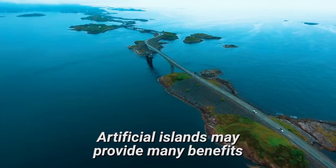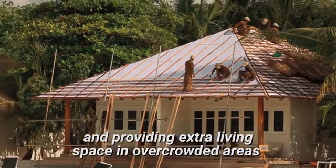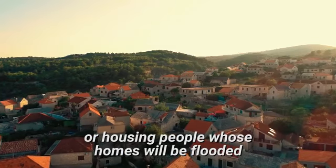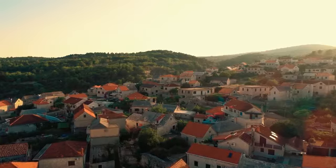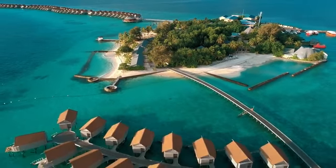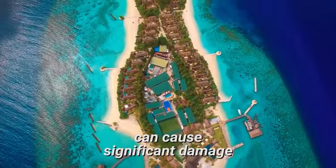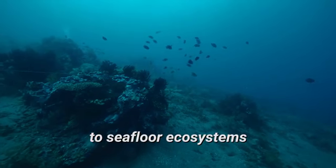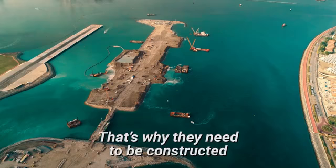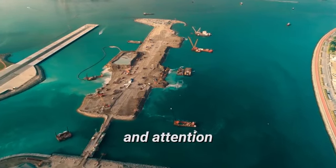Artificial islands may provide many benefits, such as promoting economic development and providing extra living space in overcrowded areas, or housing people whose homes will be flooded by global warming. But did you know that they also come with certain disadvantages? The building of artificial islands can cause significant damage to seafloor ecosystems, which are absolutely vital to the health of marine life. That's why they need to be constructed with a great deal of care and attention.